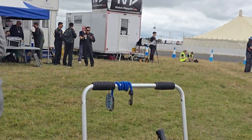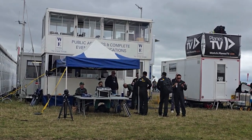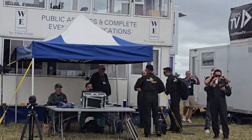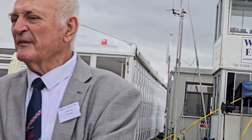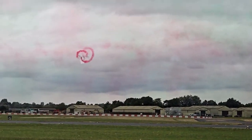Now if you look in front of you in the distance, you will see the main section turning their smoke on. Four and five, they are rolling around the formation. They're very similar. This maneuver is called the pincer, where they will break in front of you.